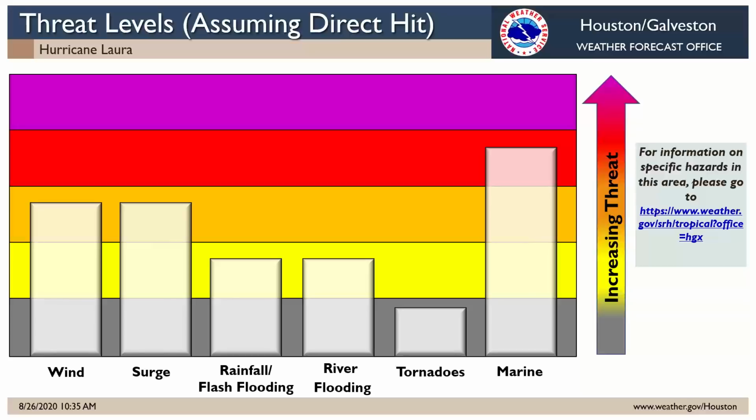And then a big marine issue, we've gotten reports from offshore buoys of 35-foot seas and 115 knot winds. So, very, very rough seas out in the marine area. Some of that wave energy is entering our coastal waters right now.